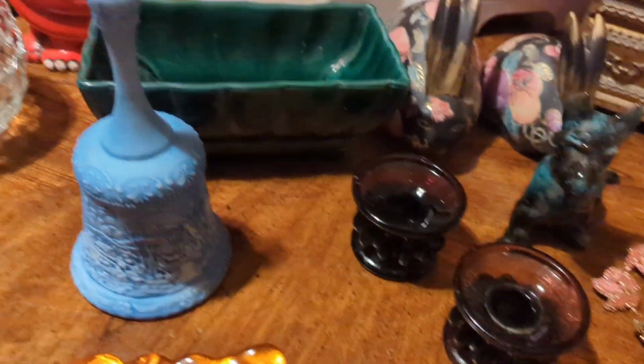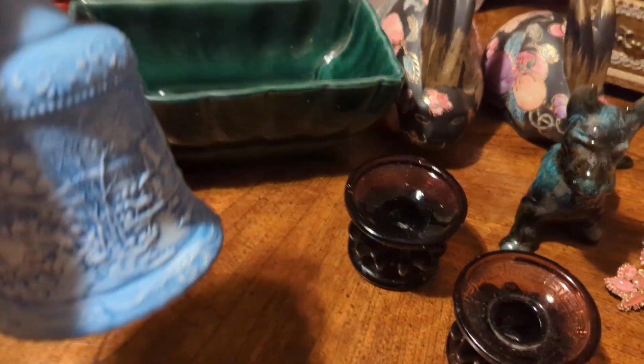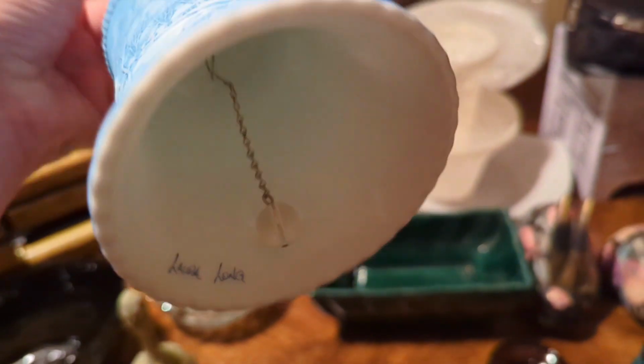Then moving on from that, I'm trying to go fast, guys, because I don't want to have a super long video. I got 2 Fenton bells. They're both Christmas bells. They're both signed by the artist here.